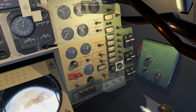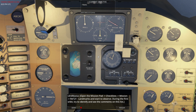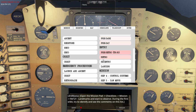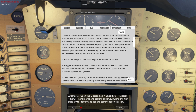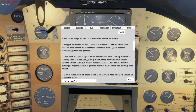Okay. Check the checklist and the landmarks to start to observe during first orbit. Try to identify and see the landmarks. Mission reference 21. Landmarks. Pass through the Canaries. The Atlas.